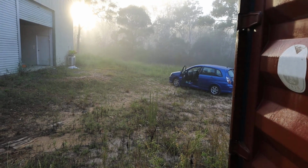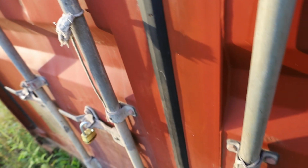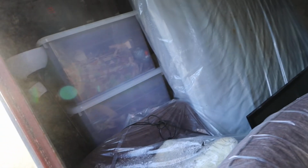Good job. Are these all keyed alike or something? Okay, let's see what's in this one. What's in this clusterfuck? Okay, yeah, that shit's all fucked. So that's all moldy. I can smell it. So stereo system fucked. Those lounges, those recliners will all be moldy as fuck. My mattress will be fucked.